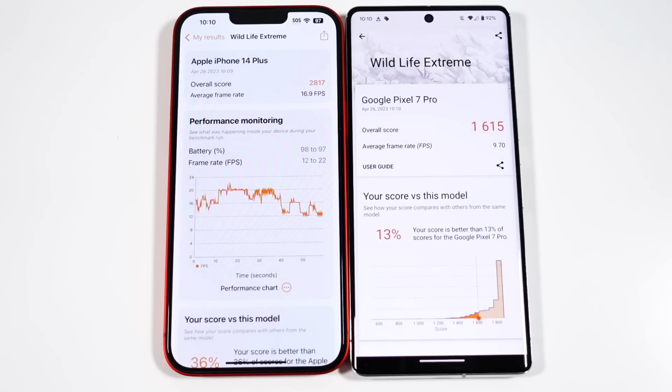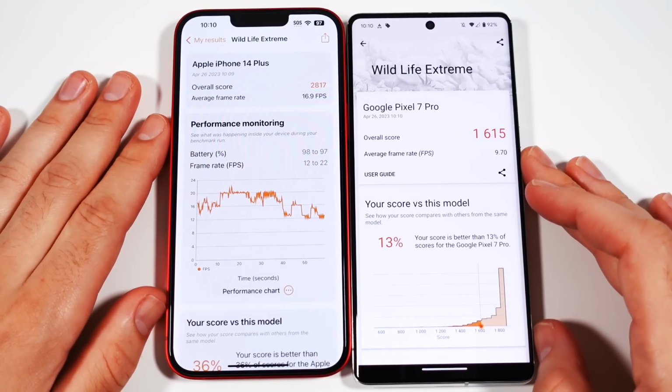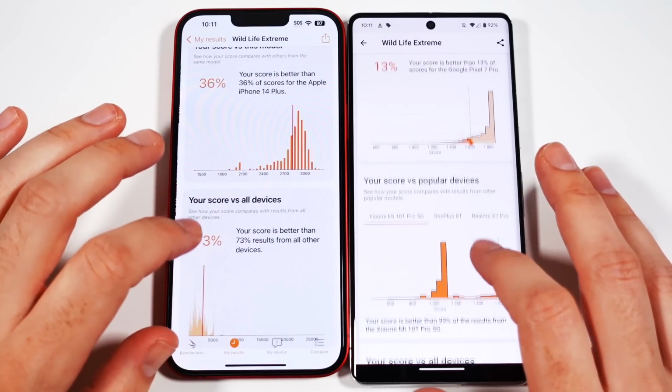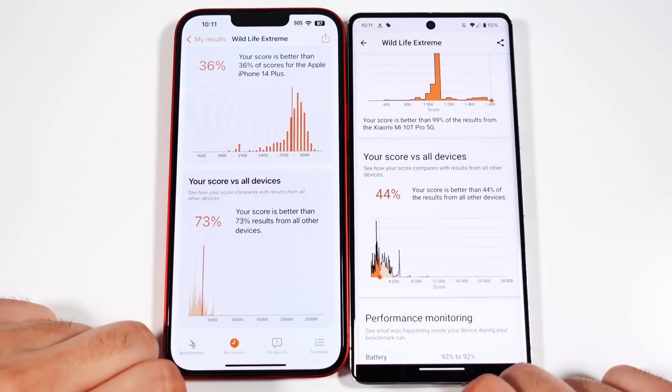And it actually did double the score nearly again, not quite, but nearly again on the iPhone 14 Plus. We have a 2817 overall versus 1615 and 16.9 average frame rate versus 9.7. You'll see that the iPhone 14 Plus scores better than 73%. The Pixel scores better than 44%.